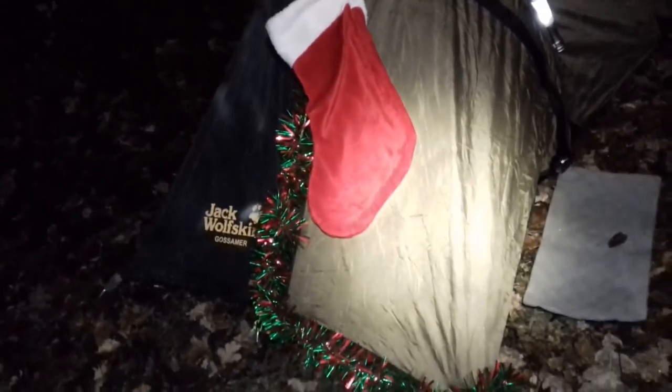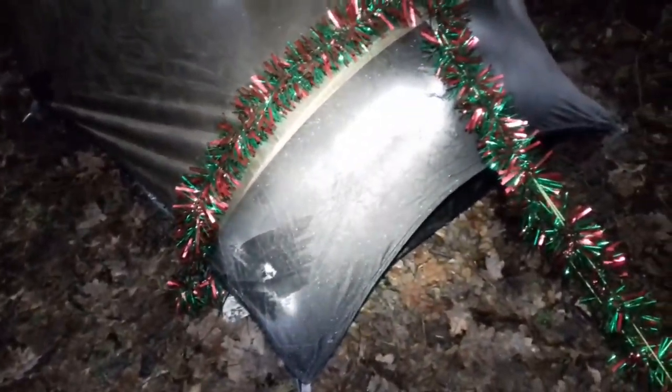So we've been setting up here in the woodland area of Church Farm, and this is just the start, trust me. I've got my Jack Wolfskin Gossamer one man tent all Christmased up. I did try to use some fake snow on it, and I don't think you're meant to, so probably not the wisest idea, but gone with tinsel, gone with the stocking. Inside, got a little Gilert lantern. I don't really need it. Weight is not an issue on this camp, so we pulled out all the stops, hence why it's taken us so long to set up.